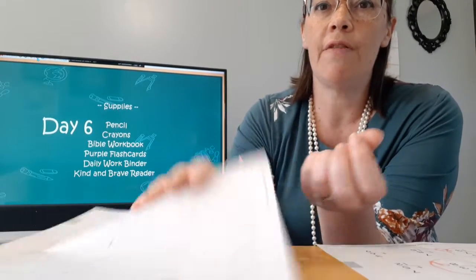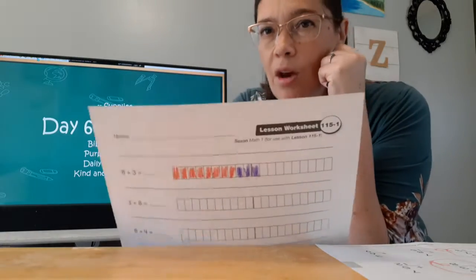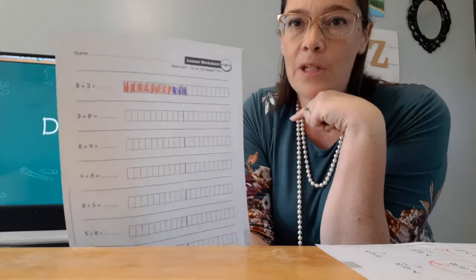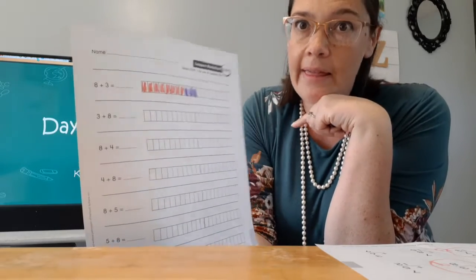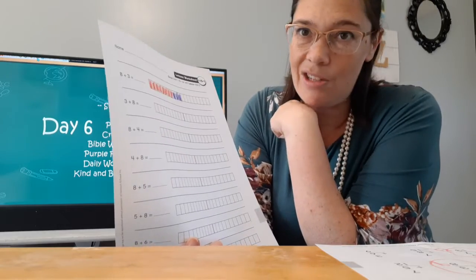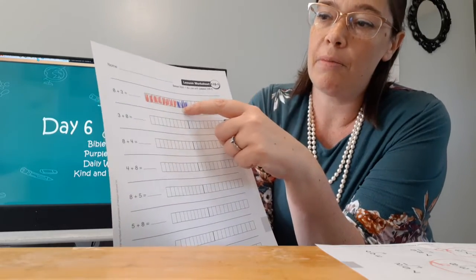So this is a new set of facts, just like we learned last week, where there's no trick to being able to figure them out. You just have to memorize them. So right now we're just practicing learning why they are what they are. So here we colored 8 blocks red. I colored mine red. You colored whatever color. And I colored 3 blocks purple.